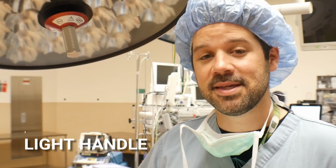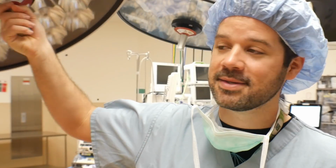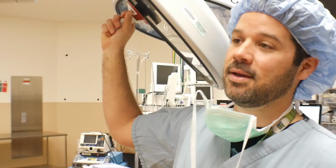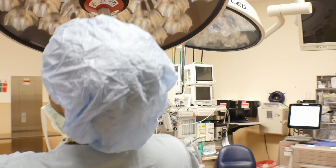Next up are these torture devices here. These are our light handles, and we have the same handles on our monitors in our rooms too. So we can move them around during the case, which is completely understandable. But the problem is when we move them around, sometimes, boom, you hit your head on it, or maybe there's a light behind me and I'll turn around and, ooh, God, even that hurt, and I did it on purpose. They are so painful.